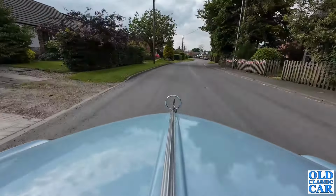This lovely little Riley 9 is a Riley 9 Falcon. Apparently fewer than 100 of these were actually built of this particular model. And as with all the Rileys of this era, you see the diamond of the Riley badge in so many places. Look at the back windows. How cool are they? Yeah, that is just great.